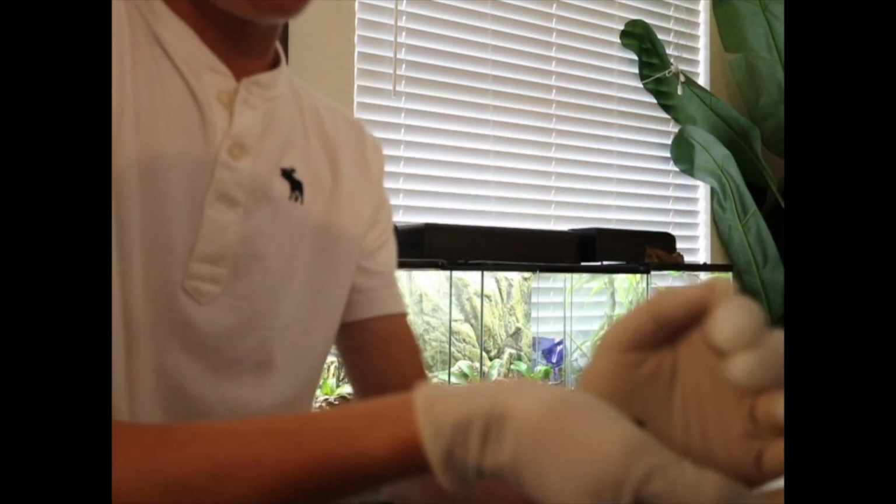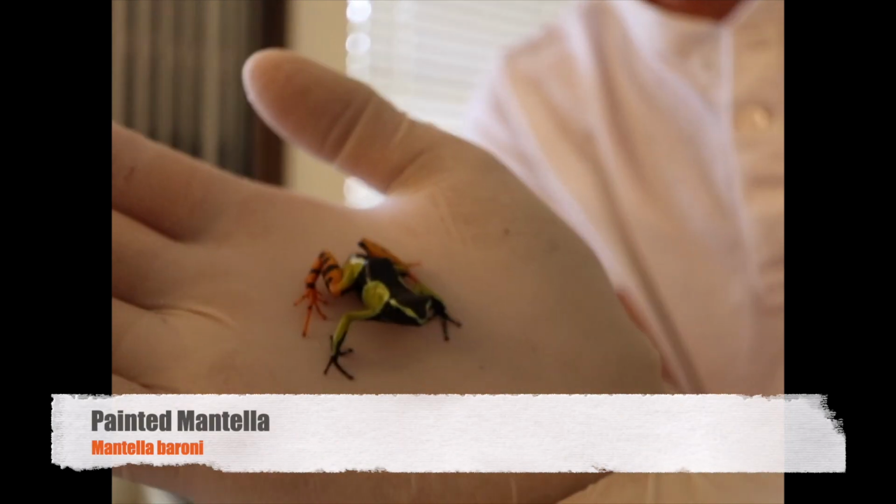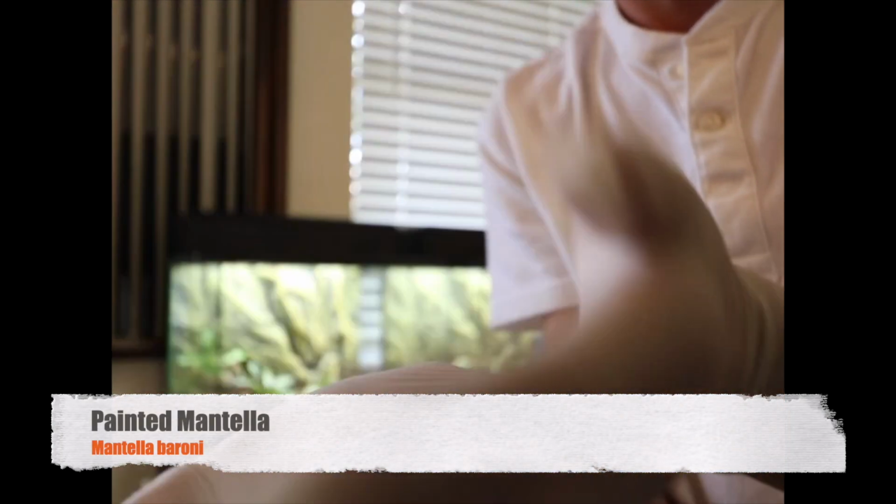Let's see if I can show you guys. Check that out. I don't know if it's focusing. It's not focused at all. Just be really careful. Okay, it's kind of focused. There you go. Got a tiny shot of it.